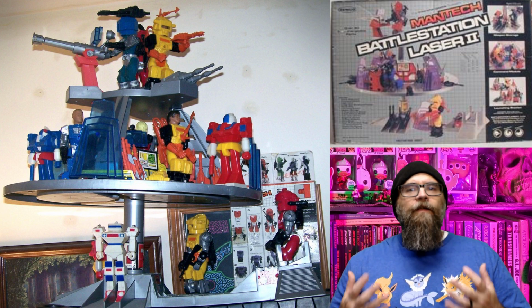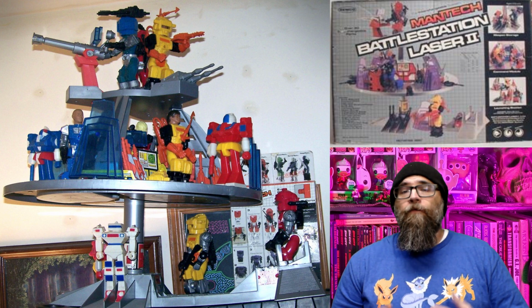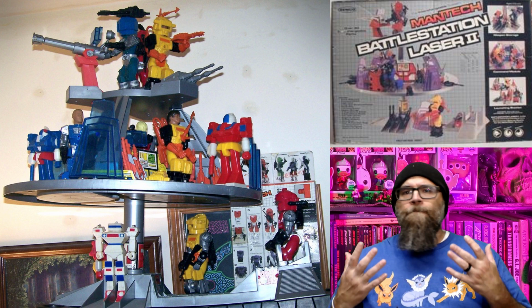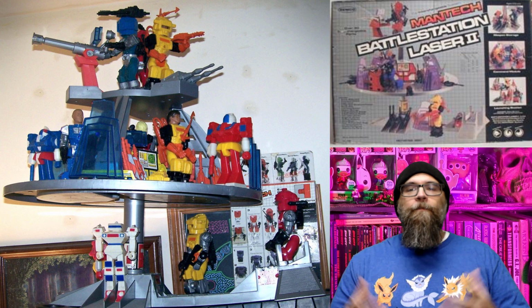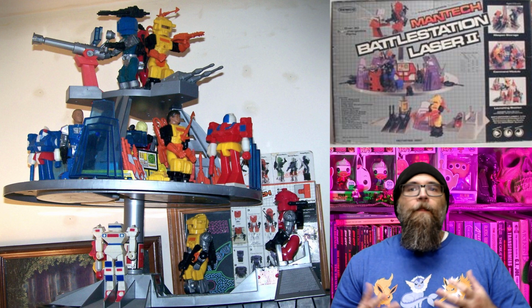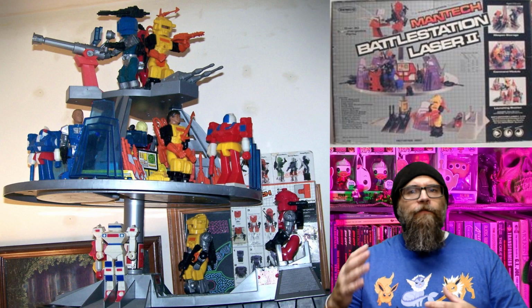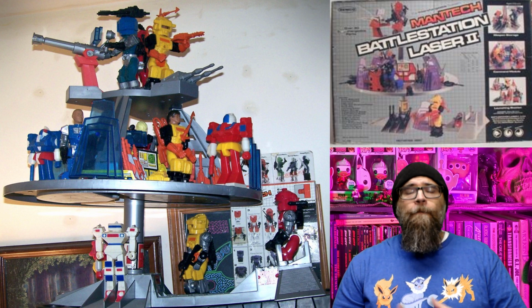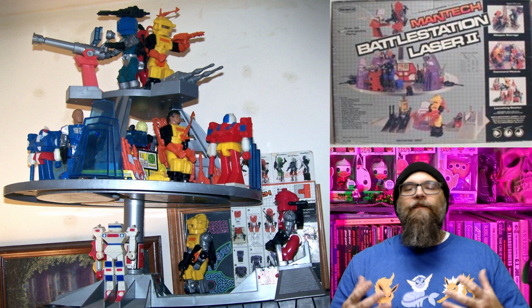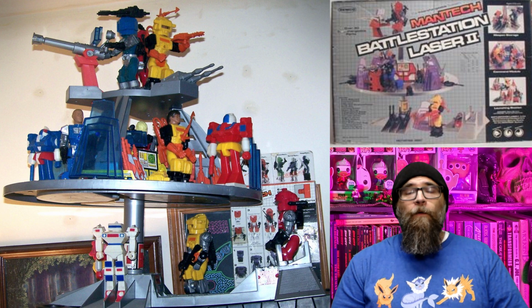Now, Battle Station Laser 2 was a 3-tiered playset that offered such things as weapon storage, a command module, and a launching station. It looks super awesome, and there's plenty of places to plug in different weaponry and other things. And it has some really neat armaments around it. And like I said, it's 3 stories, so that's really awesome. You gotta love playsets that had many tiers, because that kind of stuff just unlocks the imagination, and you could play with this with any toy line, honestly.